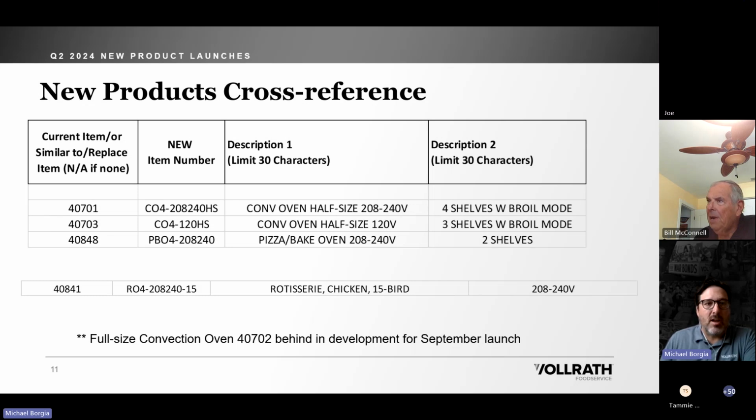We do have a cross reference for this. All of this stuff is updated in auto quote. So if you do have an older catalog, while the new catalog is available on the website, when you plug the old code into auto quote, it'll automatically take you to the new number. But all of this stuff is updated and ready to go on our website.